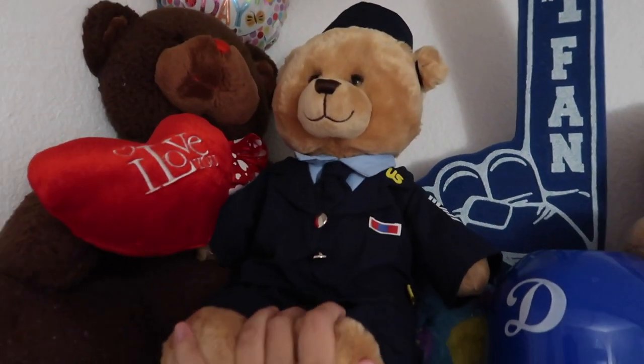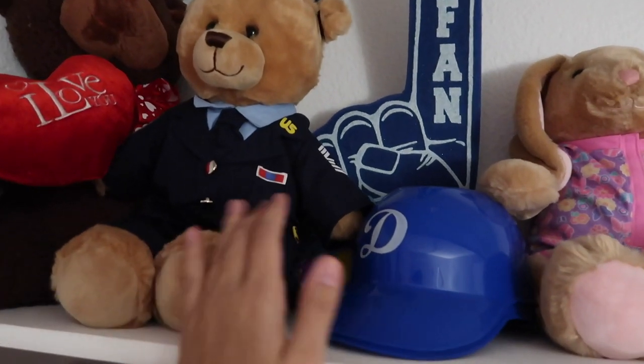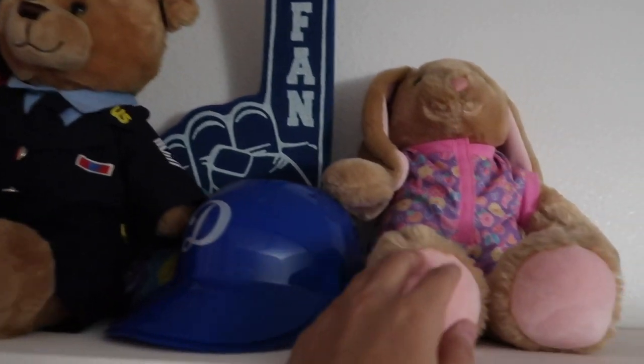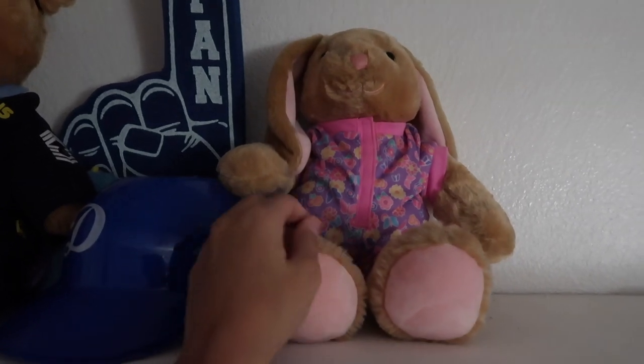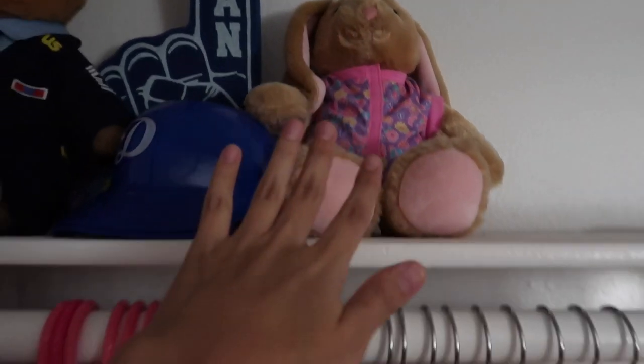Layla got this Build-A-Bear whenever Benny was in basic training, so that's very special. We just took the girls to their first Dodger game, so we have those up here. And then we had this made when I was pregnant with Everly. It has her heartbeat in it, so this is very, very special, so that's why that is up there.